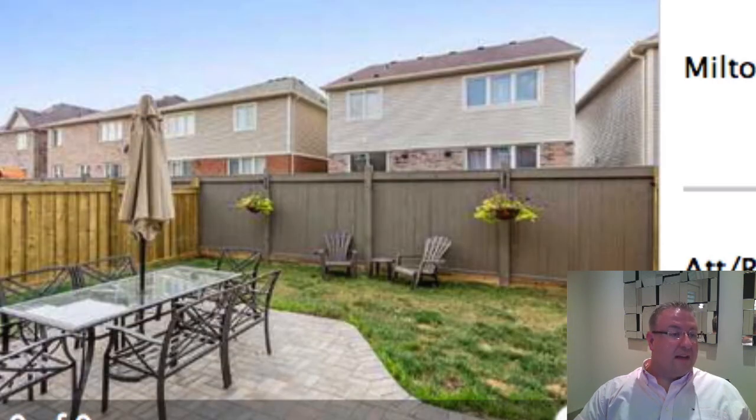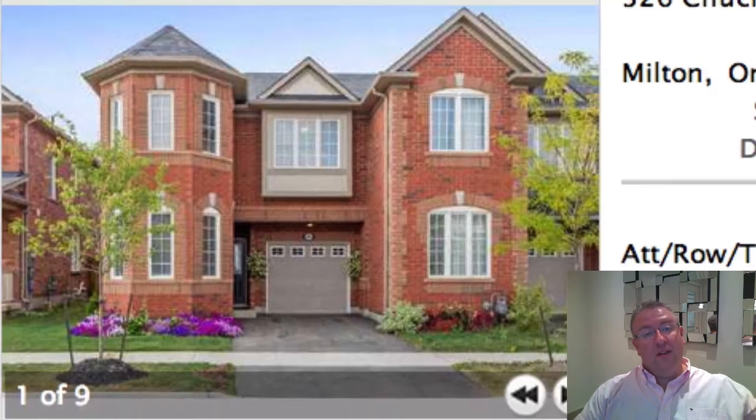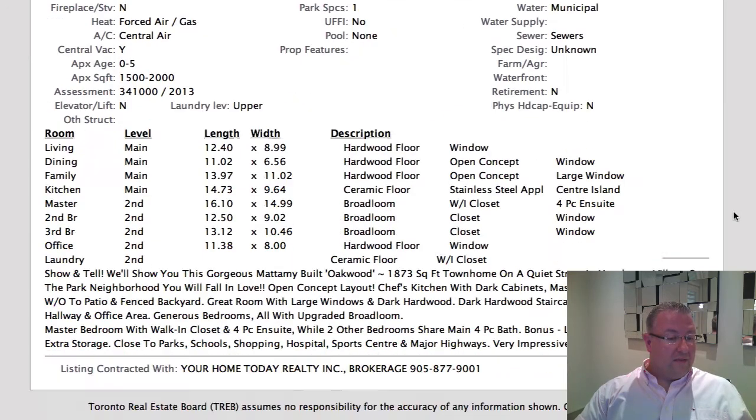A bit of work in the backyard, and it's on what I call the safe side of Chutch Match, because the south side is going to be eventually backing onto a plaza, whereas the north side, you could see in the backyard photos that it backed onto other homes. We saw a couple on Higginbotham facing the busier street that sold in the 430s recently with nice finishes. So at 434, I think they're in the game for sure.